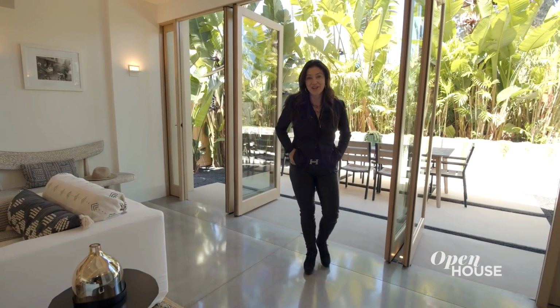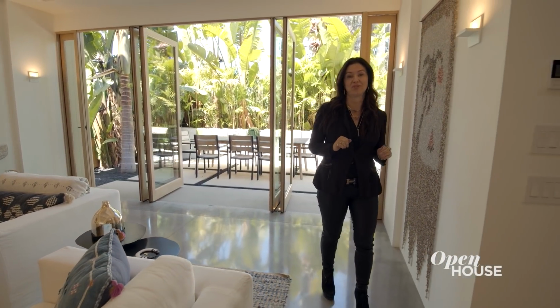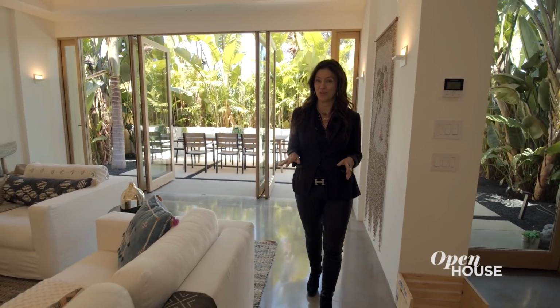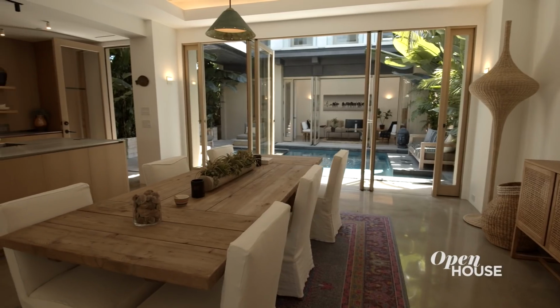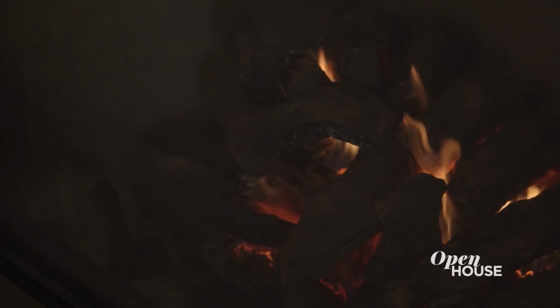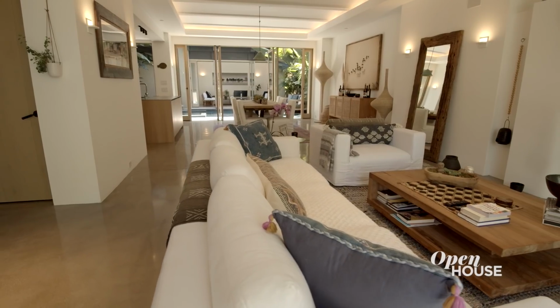So Venice is known for its charming craftsman bungalows and its big white modern boxes. Well, this is the opposite of both of those things. This is a beautiful, warm, modern home with incredible details. Look at the coffered ceiling, the beautiful fireplace. It's got an incredible indoor-outdoor feel. Just look all the way through.